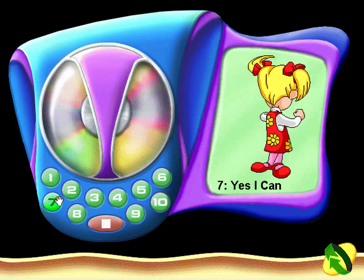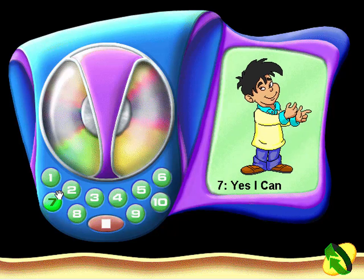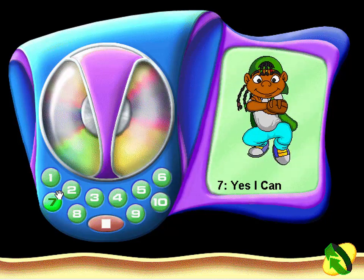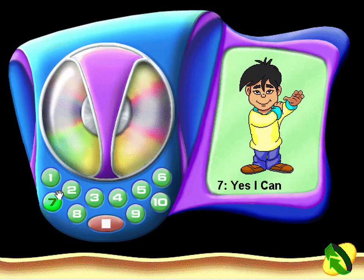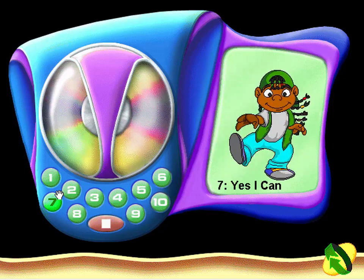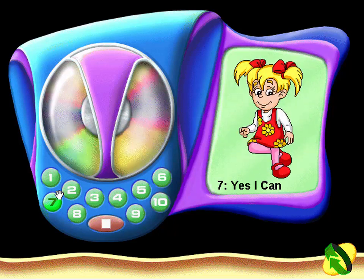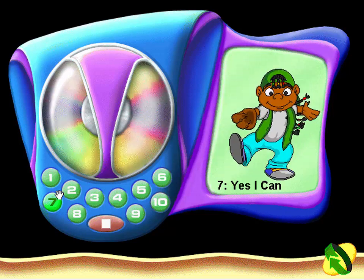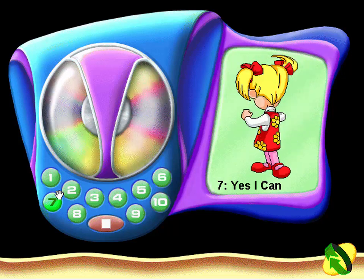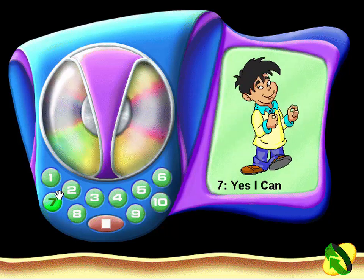Tell me this, please, yes or no. Can you be as proud as a peacock? Yes, I can, yes, I know I can. Tell me this, please, yes or no. Can you really eat a horse? No, I can't, no, no, no, I can't. Tell me this, please, yes or no. Can you be as busy as a bee? Yes, I can, yes, I know I can. Tell me this, please, yes or no. Can you really fly like a bird? No, I can't, no, no, no, I can't. Tell me this, please, yes or no. Can you be as quiet as a mouse? Yes, I can, yes, I know I can.